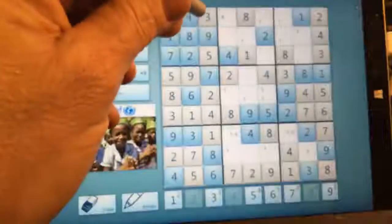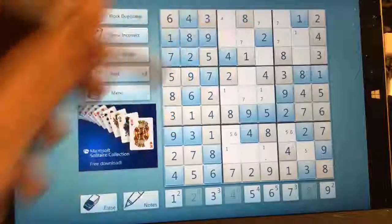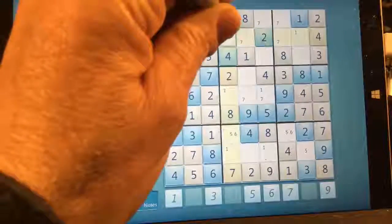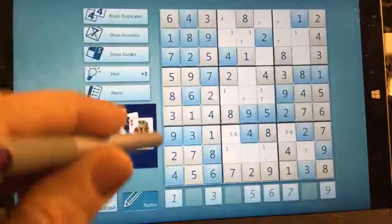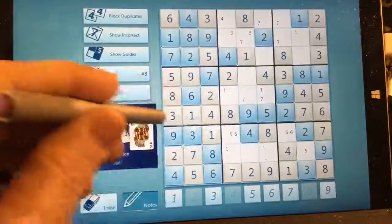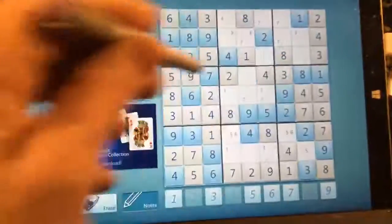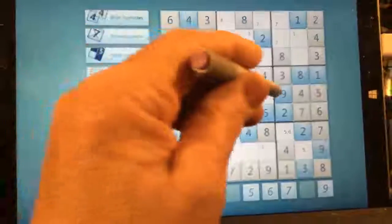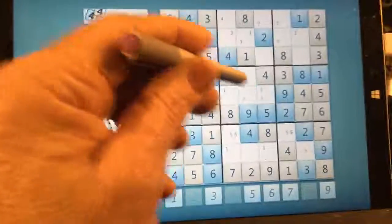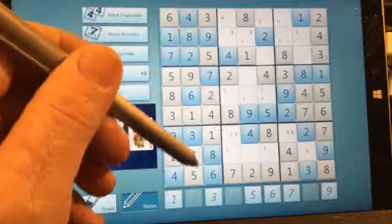3s on the bottom, 3s on the top. 3 needs to be here or here. We don't have the information. 3 and 3. Okay, let's go to the middle. Same deal. 3s are on the top. 3s are on the bottom. Middle row of boxes I'm talking about. The 3 needs to be here. All right? It's not there.